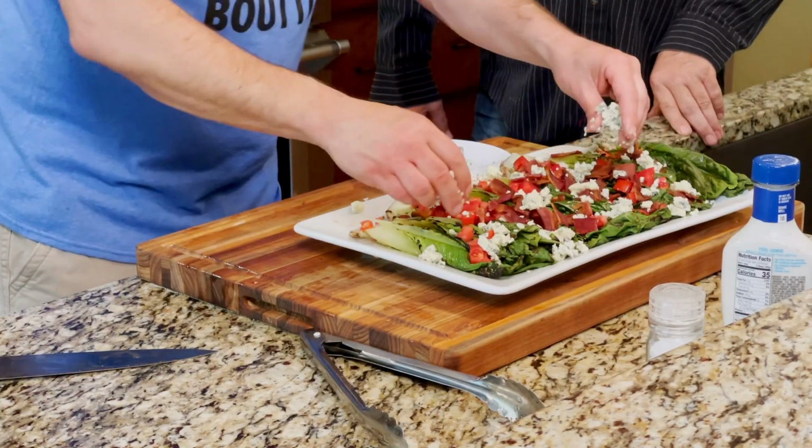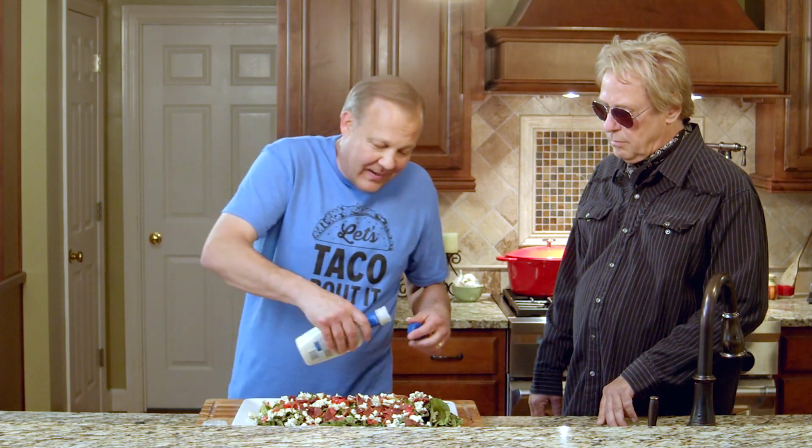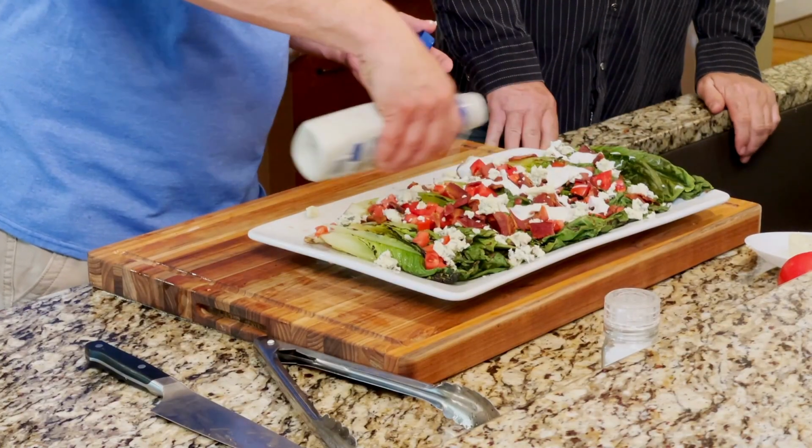All right, so now we use a little blue cheese dressing. I like that too. I don't make it. This is one of those things in the summer when I just want to feel like cooking, having people over, or Bruce just shows up. Happens. All right, so we're gonna put a little blue cheese dressing on this. And then the very last thing.